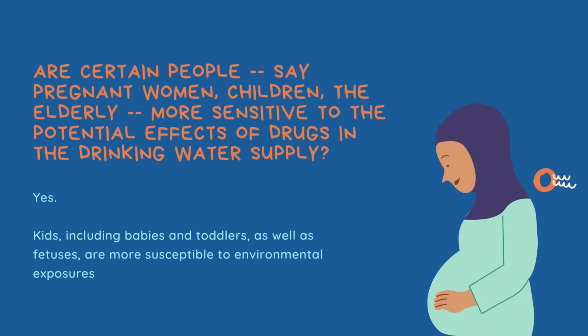We know that kids, including babies and toddlers as well as fetuses, are more susceptible to environmental exposures because their bodies are still developing, their exposure on a pound per pound basis is higher, and they lack the detoxification system that adults have, so it is not unreasonable to expect they will be at a higher risk.